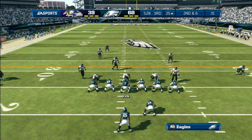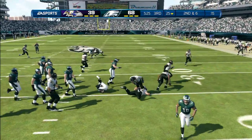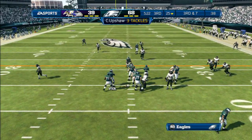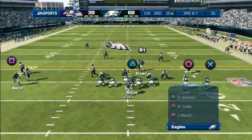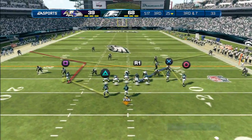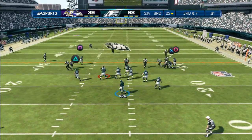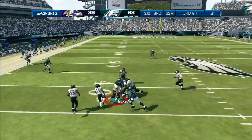It's now second down. Gets it again here. They pounce on him there. They're going to the hurry. Back to the line now. Split backfield here. They'll go shotgun here. Looking for a receiver on the left side here.